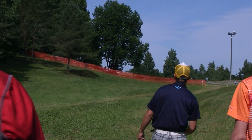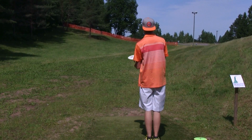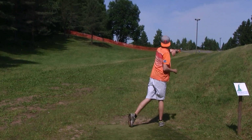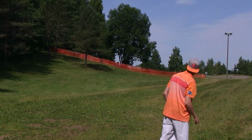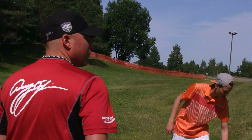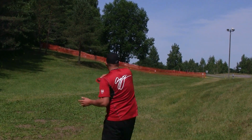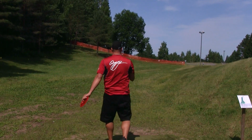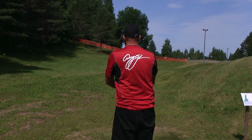And Miko's drive came up a little short. It's kind of a scary uphill putt from there with that hill right below the basket. So Teemu Nissinen's opting for the forehand. Good shot on this hole, fades in towards the hill. Yep. He's got a really solid backhand and a really solid forehand. It's a solid player. He really is the lefty Simon. Yeah, his next step is to come over to the States and tour around with Avery. Yeah, start throwing 800 feet.